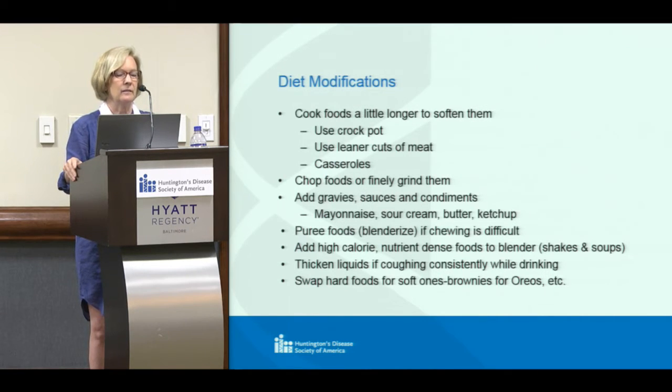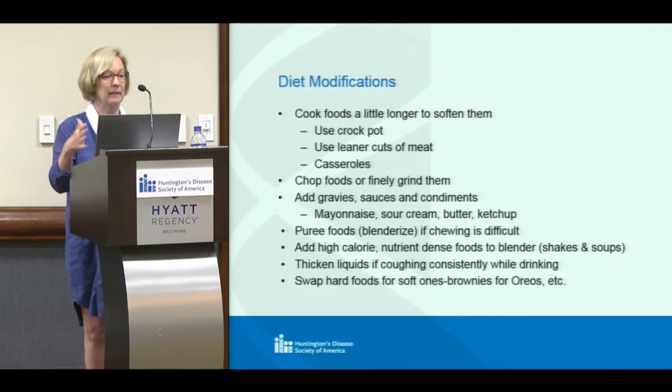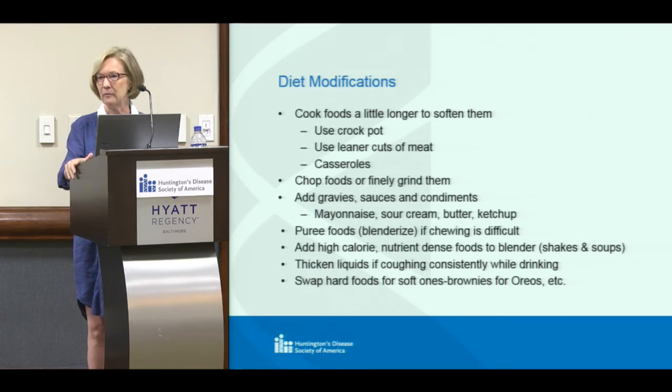Diet modifications, some of these are really easy to do. You can cook foods a little longer to make them softer. I forgot to say this at the beginning, but most of what I've learned has come from my families who've said, oh yeah, I've tried this and I've tried this, and I'm like, yes, can I use that in my talk? Because y'all have got a good handle. You've been watching people with this disease for generations, some of you, and you've seen it. But using leaner cuts of meat, casseroles work really well because it's just all right in there.